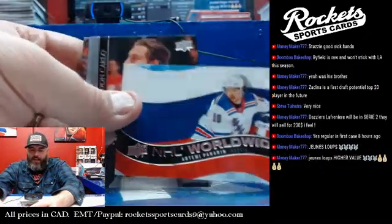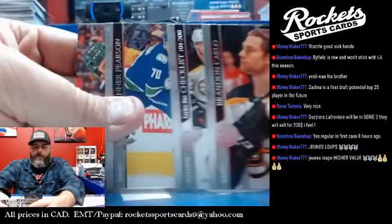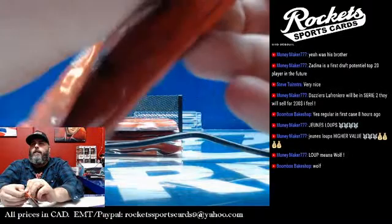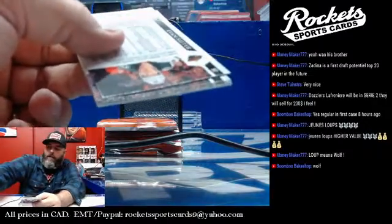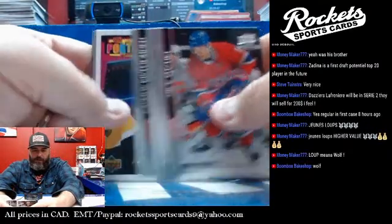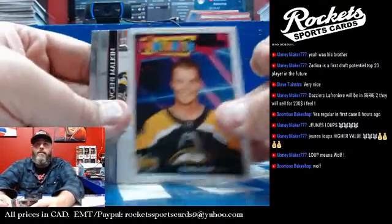We've got Artemi Panarin for Russia. Higher value. Wolf. Move that over. This is the home stretch, folks. Tuukka Rask, also known as Dracula, with those pointy eyebrows.